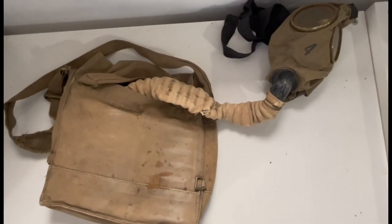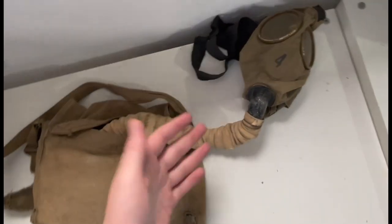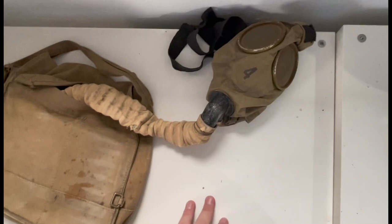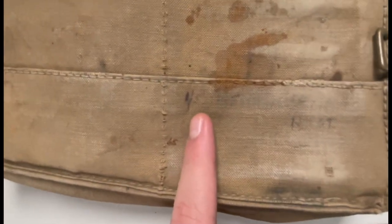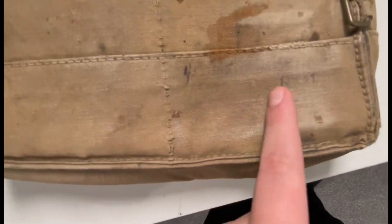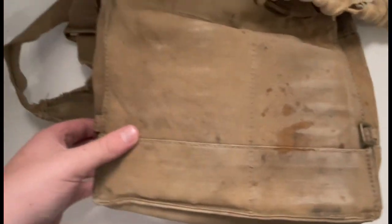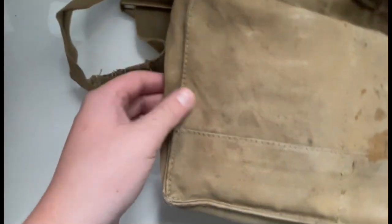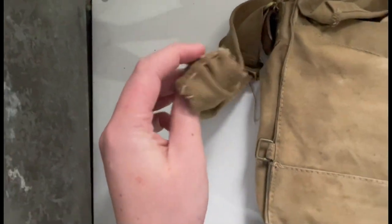Here it is in its 106-year-old glory, the American Type CE respirator, which I'm very happy to own. You can see right off the bat, we'll start with the bag, it has writing which I sadly can't really make out, but I think that bottom part there is shortened for regiment, so it's probably a regiment of some sort. Now, if you get into the actual bag, the bag is in very good condition. You can see it has a buckle strap there.